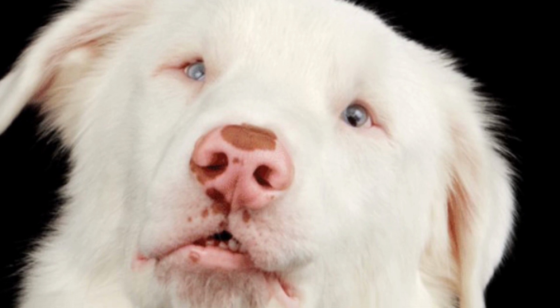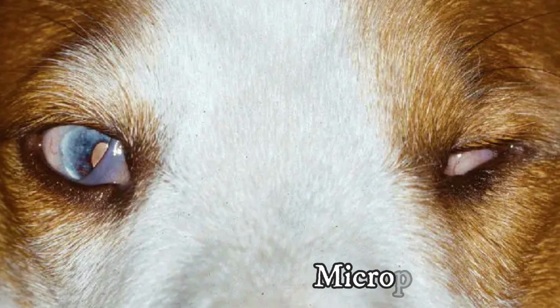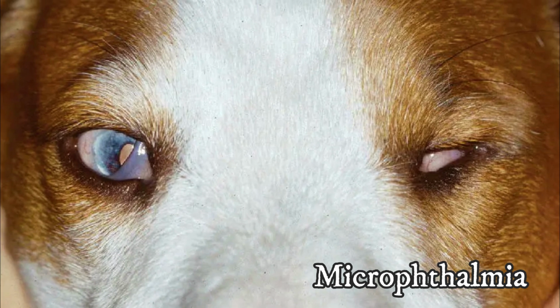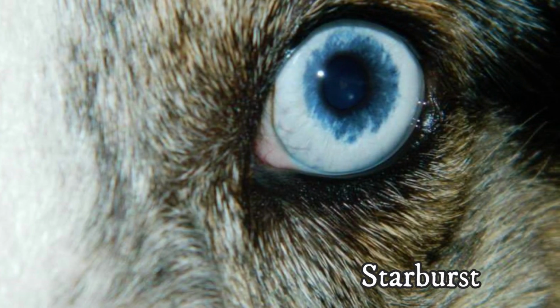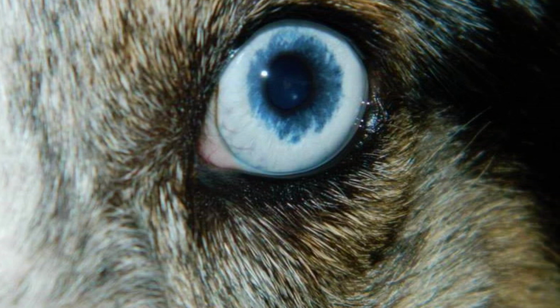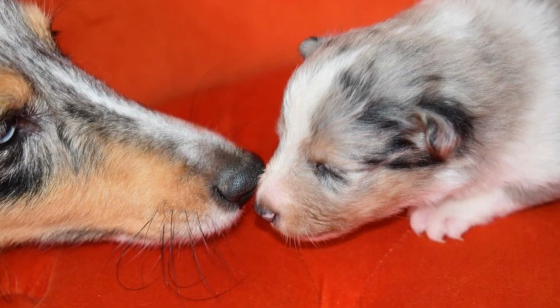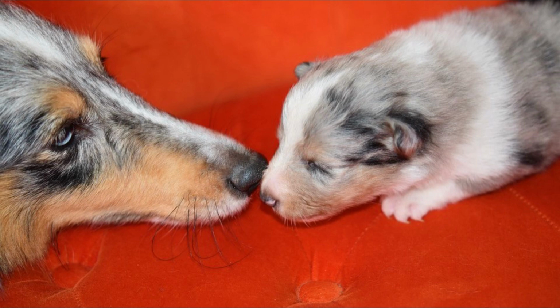But complete blindness is not the only eye problem associated with these dogs. Double Merle dogs often have additional eye problems. One of them is microphthalmia, in which the eyes are abnormally small. Another problem is starburst, which is a condition in which the pupil will be shaped with spiked, jagged or irregular edges. This does not allow the pupil to react normally to light, and it can cause light sensitivity. Another pupil problem is called corectopia, a condition where the pupil will be subluxated or dropped.